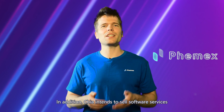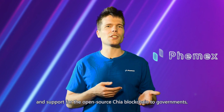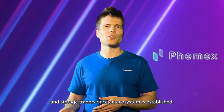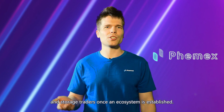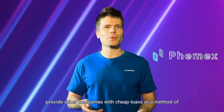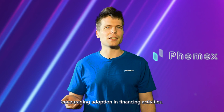In addition, Chia intends to sell software services and support for the open source Chia blockchain to governments, financial institutions, enterprises, and storage traders once an ecosystem is established. The company is also considering using its strategic fund to provide other companies with cheap loans as a method of encouraging adoption of financing activities.